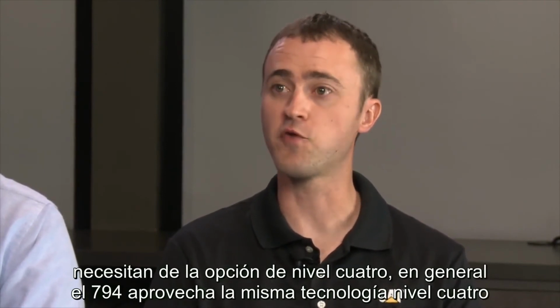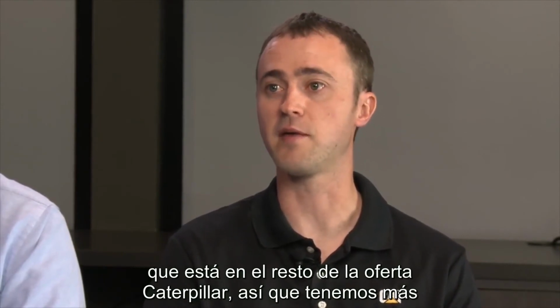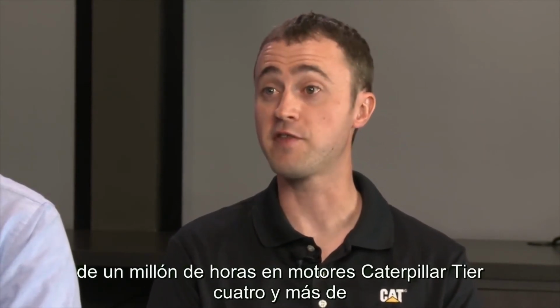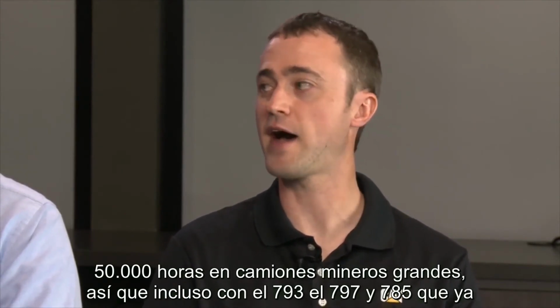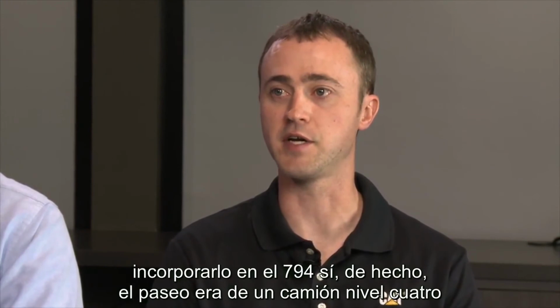Overall, the 794 leverages the same Tier 4 technology that's on the rest of the Caterpillar offering. So we've got more than 1 million hours on Caterpillar Tier 4 engine solutions and over 50,000 hours on a large mining truck. So even with the 793s, the 797s, 785s already having Tier 4 on them, we're able to leverage all of that learning to incorporate onto the 794.